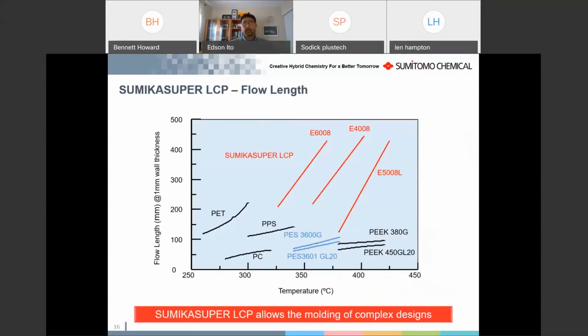We talk about high flow. So how high flow? This chart gives a very good example, I think, of where we are standing in terms of flowability when compared to other polymers. This is a flow length tool, 1 millimeter wall thickness, which, per what I've been describing so far, I would consider a pretty thick part for LCP, but for the majority of the other polymers is a very reasonable thickness that can be used for testing.